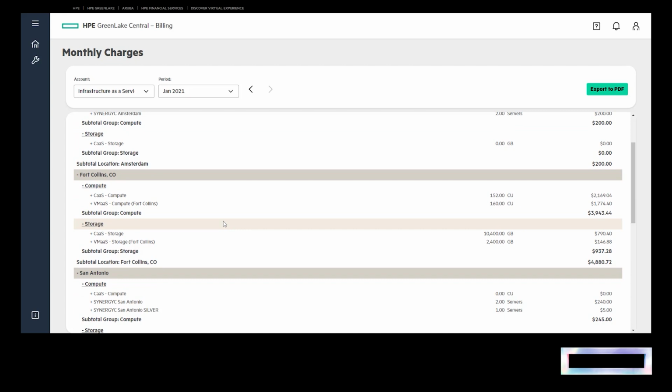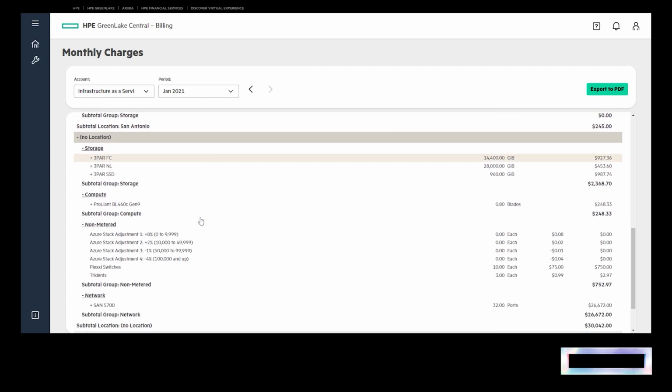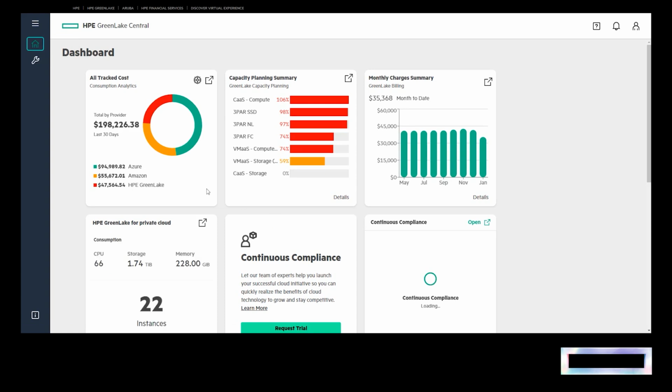We've got some compute services along with servers. We've got VM as a service that we're consuming. We've got some containers as a service solution. And really anything I'm consuming from a GreenLake perspective, again, whether it's hardware, whether it's managed services, whether it's things like Azure or Azure Stack, my consumption and my cost all show up here and are displayed to give me a view of what I've consumed and understand what appears on my GreenLake bill at the end of the month.